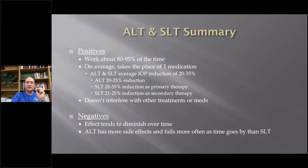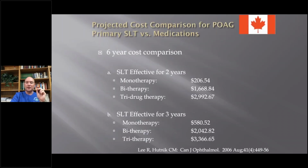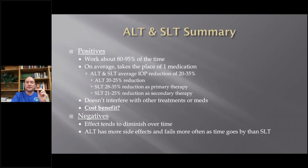So summing up the positives, in my mind, it works 80 to 95% of the time. Remember the predictive factors for success: pre-laser IOP, number of medications that they are on, pigmentation status. And again, it lowers pressure by about 20 to 35% in POAG, 14 to 16% in low tension glaucoma, and tends to diminish over time. There's the code. You can see the code, reimbursement on average, global period right there. Cost analyses have shown that it is very positive compared to meds, meaning on a healthcare system, this is just as good, if not better, than drops because of the compliance issues that we all deal with. So probably a cost benefit as well.